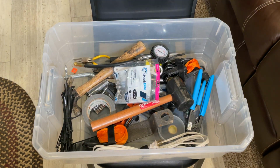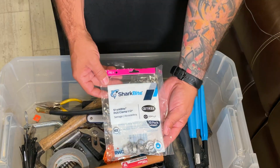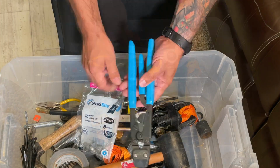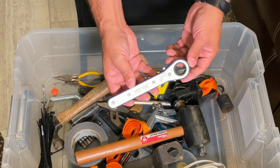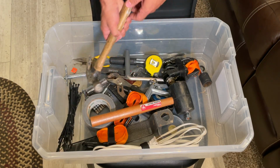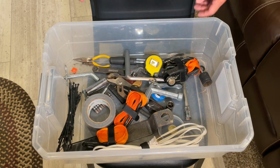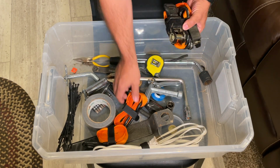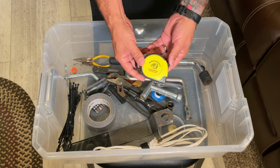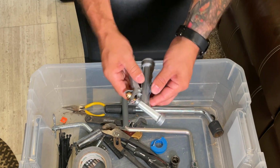in my tool bin. So in case I have any plumbing issues, I always keep a few extra SharkBite PEX clamps along with the crimping tool as well. This is the ratchet for the X-Chocks. It's essentially a 3/4 inch ratchet. I keep 2 hammers with me, just a standard hammer and a rubber mallet. If there's any point in time where I may need ratchet straps, I do keep 2 extra sets of ratchet straps, a measuring tape, a hose nozzle in case there's anything I need to spray down.